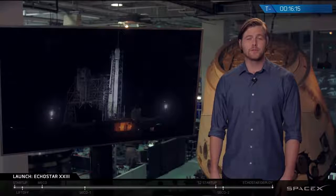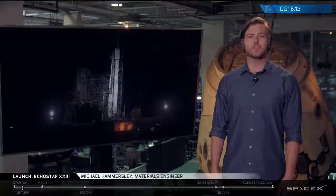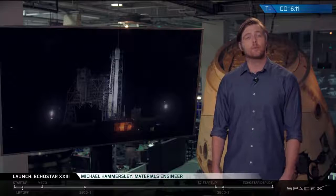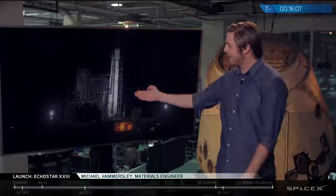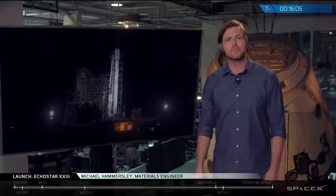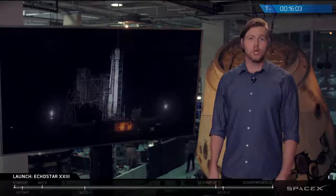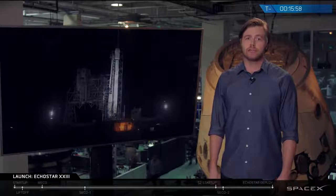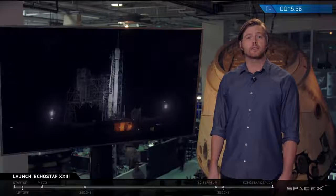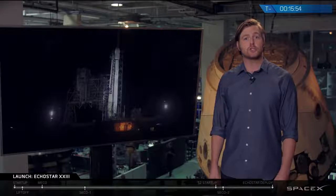Hi, I'm Michael Hammersley, a materials engineer in our avionics department, and we are in the depths of the witching hour at Kennedy Space Center tonight. You can see Falcon 9 standing on the pad at 39A at Kennedy Space Center. This will be our second launch from this historic pad. Apollo astronauts launched to the moon from here, and the space shuttle also got its start here and had 80% of its launches from here.